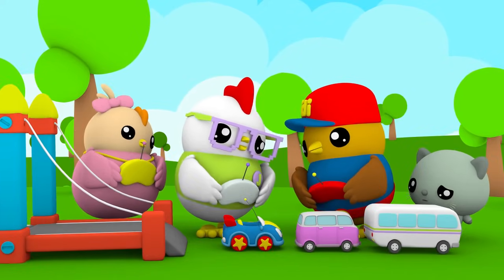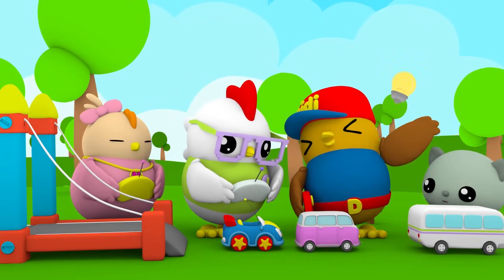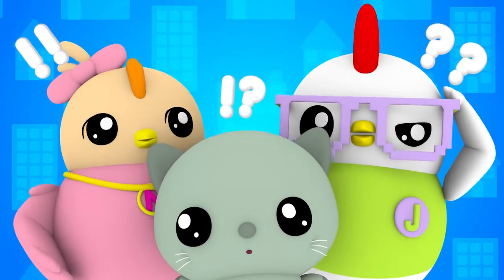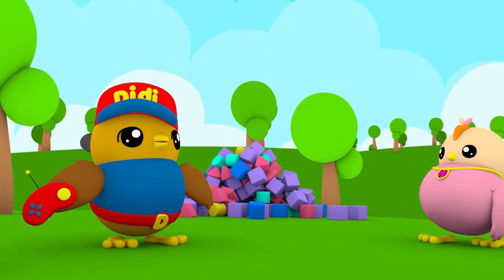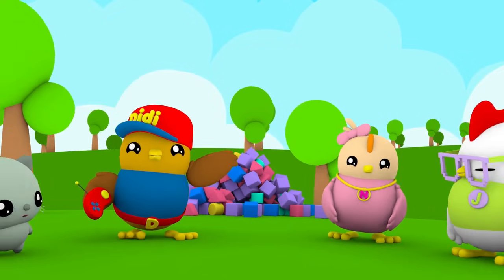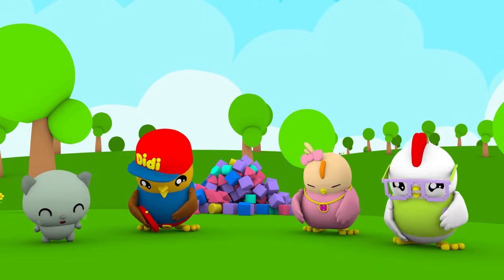It'd be more fun if our cars had somewhere else to go. Aha! Why don't we build a town? A town? Yeah, we've got a lot of spare blocks, don't we? You're right, Didi. Come on, friends, let's build a town together. Come on! Hurrah! Hooray!